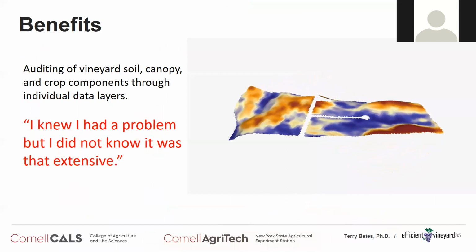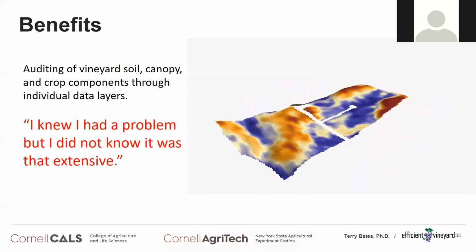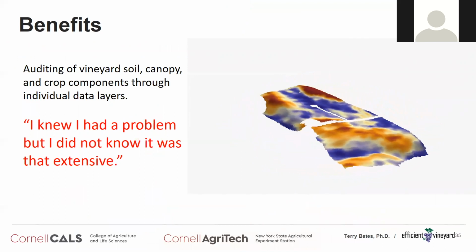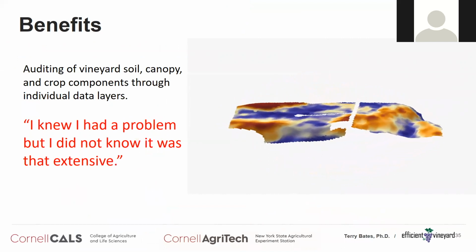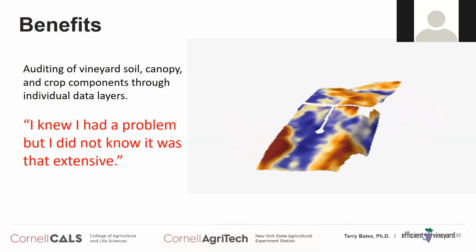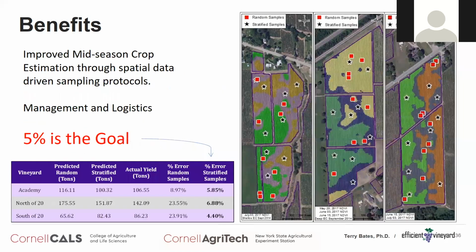Okay, just a couple benefits that we've seen so far. I knew I had a problem. I didn't know it was that big. So that's the first thing we're getting benefits out of, just a single data layer, whether that's soil or canopy or crop. It's giving growers an idea of, wow, I had no idea that I had that much variation in my vineyard. I didn't know I was losing so much money in this one section because my crop was too low or my vines were too weak and I need to do something about it.